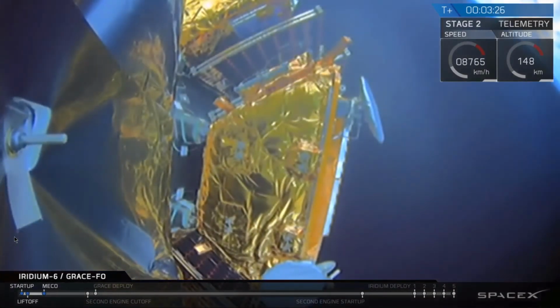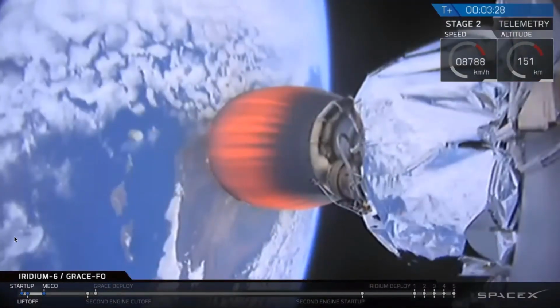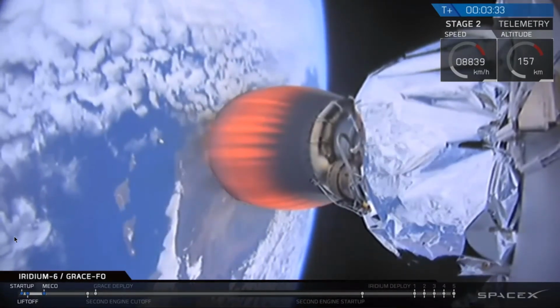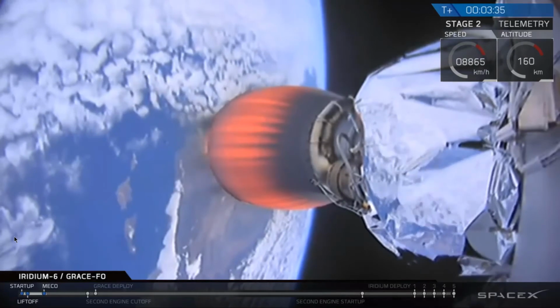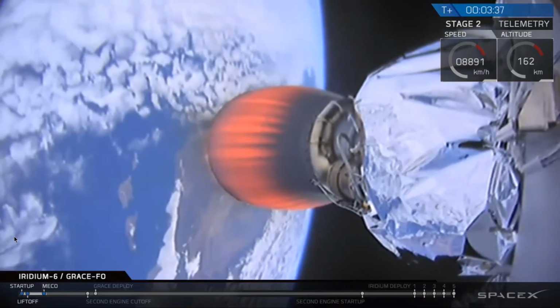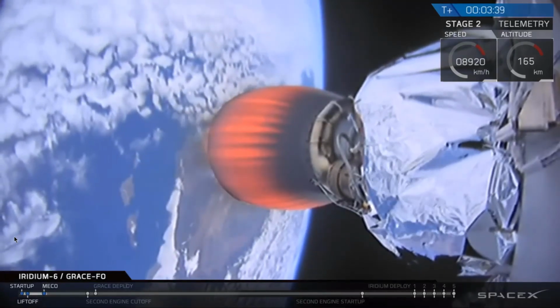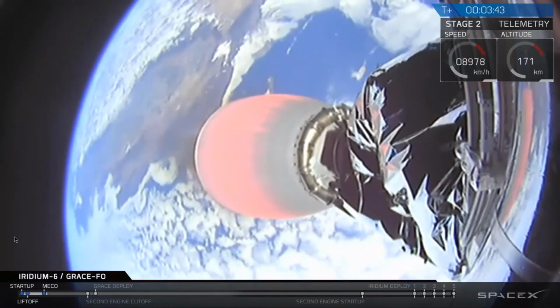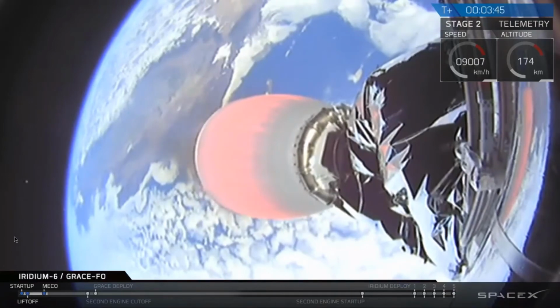We have fairing separation confirmed. You can see 3 of the Iridium-6 satellites of the set of 5. As I mentioned, the GRACE satellites are mounted on top of that, but not visible from the camera. Following a nominal trajectory, 3.5 minutes into flight, we've heard the callout. The trajectory is nominal. The power on the upper stage engine is good.